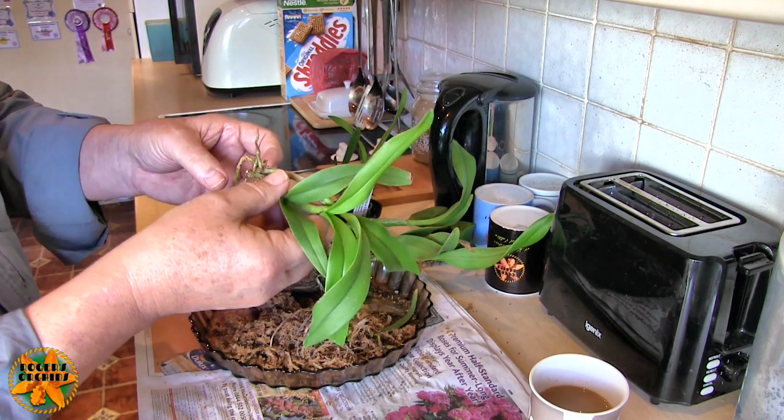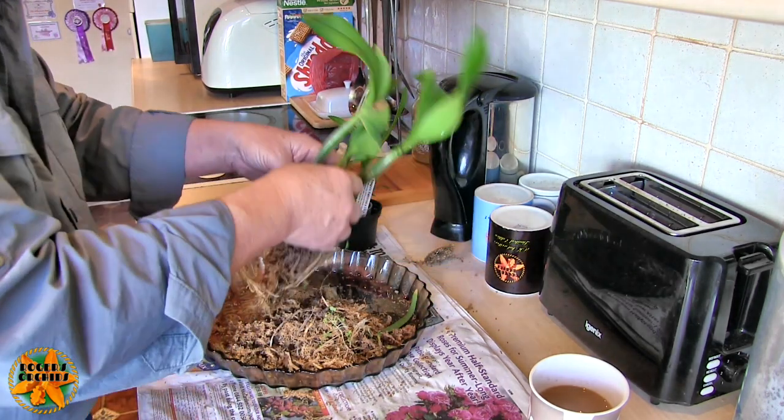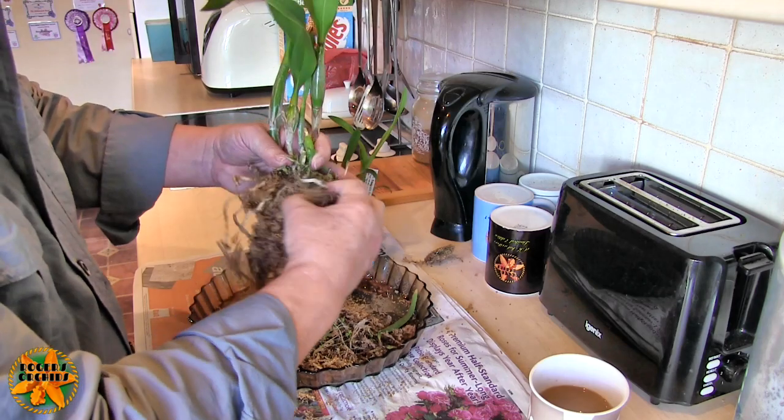And that root there is broken. No, it might branch out. Right, what have we got here then? What's left?